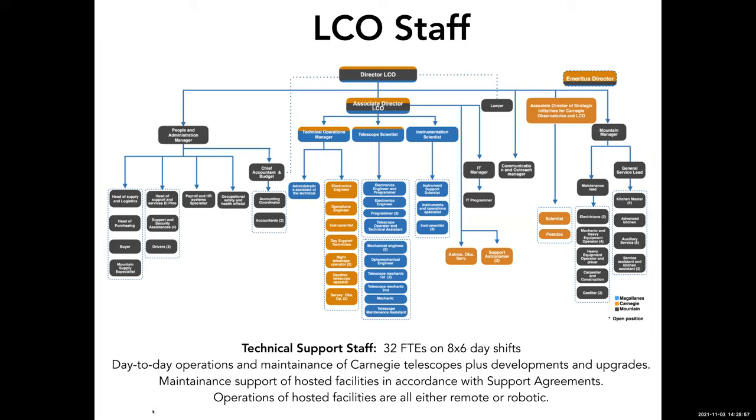The main responsibilities of our technical support staff are the day-to-day operations and the maintenance of the Carnegie-operated telescopes, so the SWOPE, the DuPont, the Magellan, et cetera, plus the development of upgrades and development of tools for our operations. But our technical support staff also provides maintenance support to the hosted facilities in accordance with what is stipulated in the different support agreements that we have with different institutions that have facilities working at the observatory.